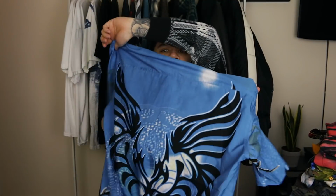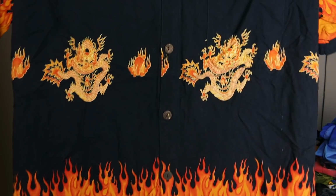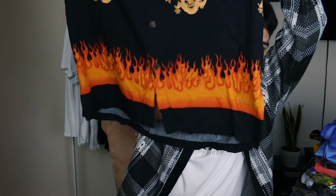Again, this one is very, very wavy. I'm 100% certain you've seen this dragon shirt before, but again, this one will be available in summer. We have another literal flame shirt as well, but this one's got a dragon on it as well. And there's more flames at the bottom.